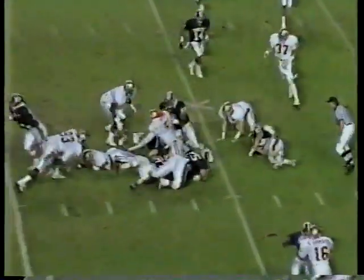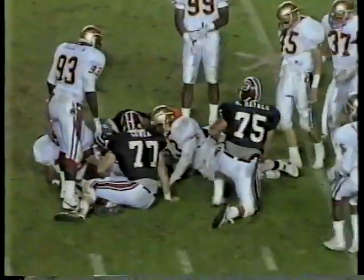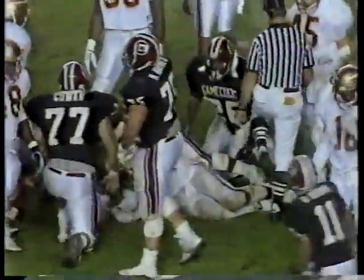Third and 12 at the 32. Keith Bing, the fullback, with the carry. There's a happy bunch of cheerleaders.